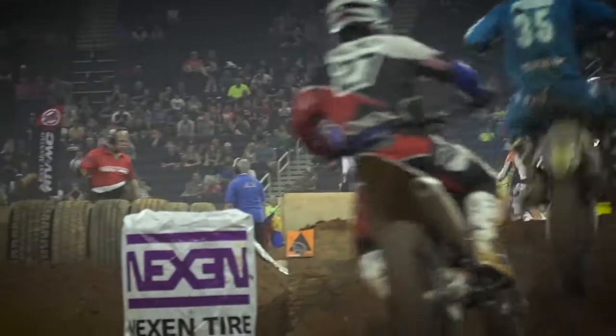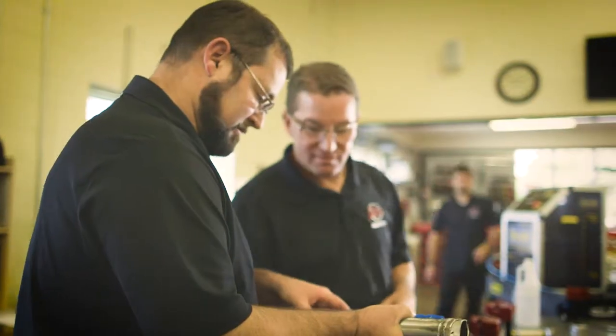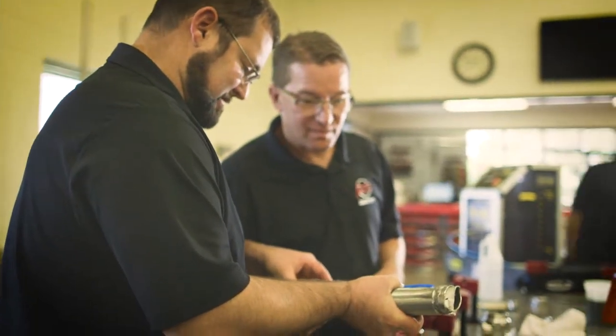Everybody here has worked in some form of racing, from the smallest level to the highest level. We've got anywhere from people running go-karts to GNCC dirt bikes to NASCAR Craftsman Truck Series stuff. It's kind of unique because everybody comes from a different part of racing, so it's really cool to see where everybody kind of comes together and collaborates.